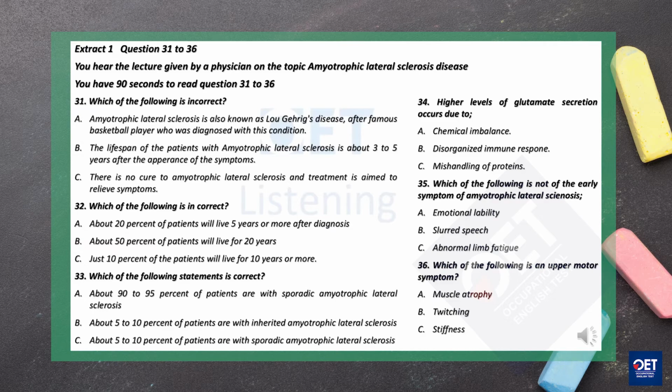Early symptoms of the disease often include abnormal limb fatigue, clumsiness, slurred speech, and muscle cramps and twitches. Symptoms will spread all over the body as the disease advances. No single test can diagnose amyotrophic lateral sclerosis, so diagnosis is based on test results and symptoms to rule out other possible conditions with similar symptoms.